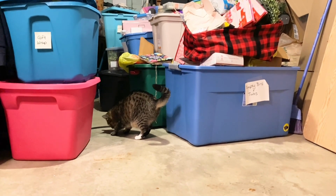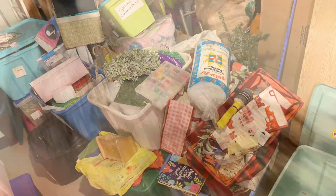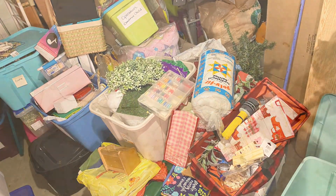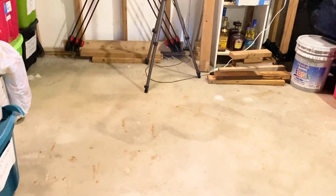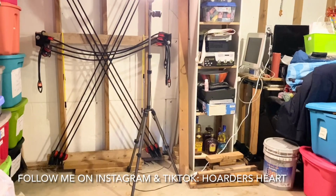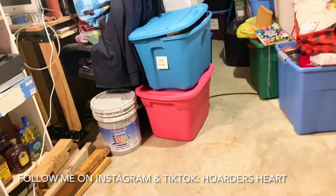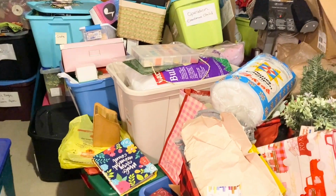Pepper says it's time to open up another section in this hoarded basement. It is that time of the week again. It is time to declutter another section in this hoarded basement. And the past few weeks, we've been making amazing progress opening up these areas. This is the front section of the basement, and last time we opened this one up. So I think we're going to work our way back and declutter this.